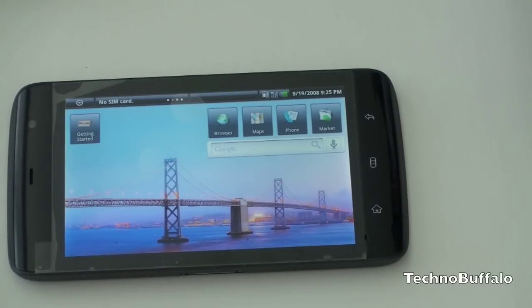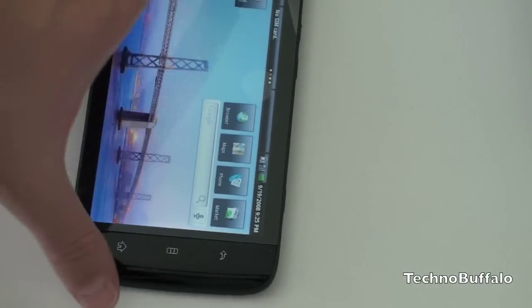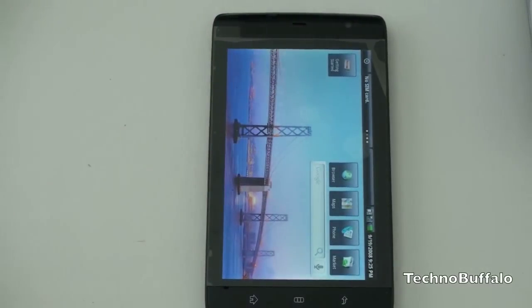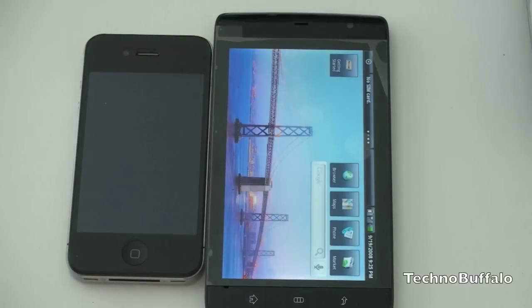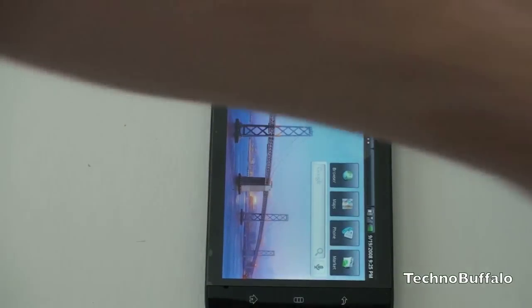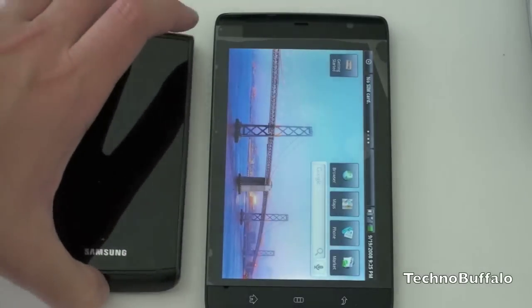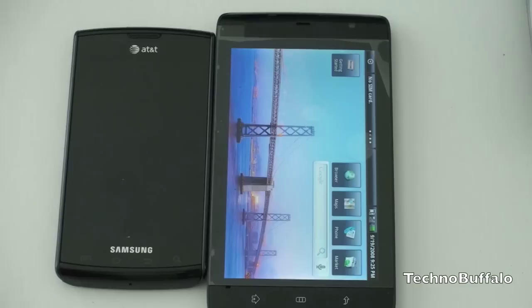Let's go ahead and do a size comparison with other devices you might be familiar with. When you're thinking, hey, is a 5-inch phone tablet hybrid going to be too big for me, or is it not? So here it is with the iPhone 4 and its 3.5-inch screen. You can most definitely see a difference there. Phones are getting progressively bigger than the iPhone. For example, here's the 4-inch Galaxy S variant, the Samsung Captivate. See, it starts to look a bit more evenly matched.